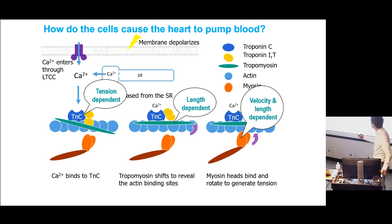And all of these dependencies are going to be dependent, again, on how many cross bridges are bound and how much the muscle is deforming. So it's a very non-linear feedback system. And a lot of work has been done on this, and a lot of it has been done in rat or in rabbit models. But if we wanted to move into the clinic, we really wanted to look at how we could make mathematical models of tension generation based on detailed measurements made from human tissue.